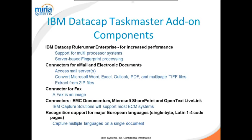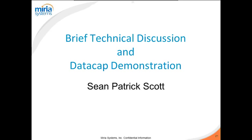Let's talk about the add-on components to IBM Datacap Taskmaster. Here are several add-ons that you would have in Taskmaster. You have connectors built for email and electronic documents, as well as for most ECM systems. Again, Datacap can be released to almost any type of background system within an organization. So you do not have to have FileNet in the background. You can have SharePoint, you can have OpenText. Again, you can have all different types of systems within an enterprise, even ERP systems. Just about anywhere that you want the document released, it can be released.